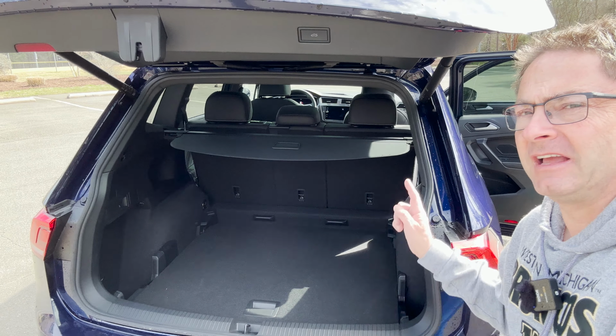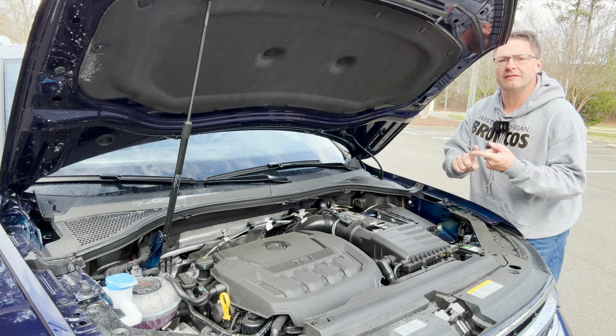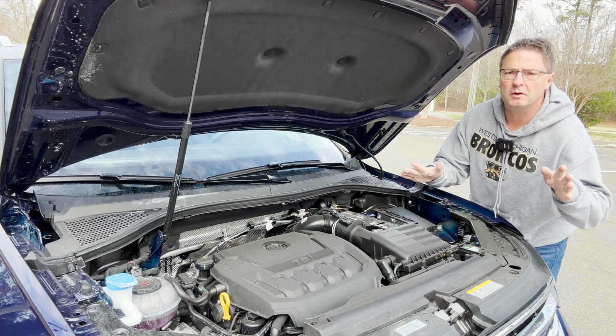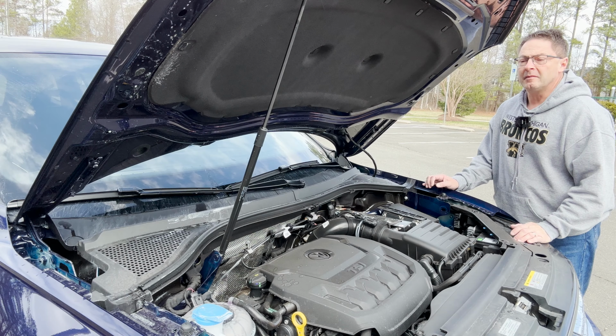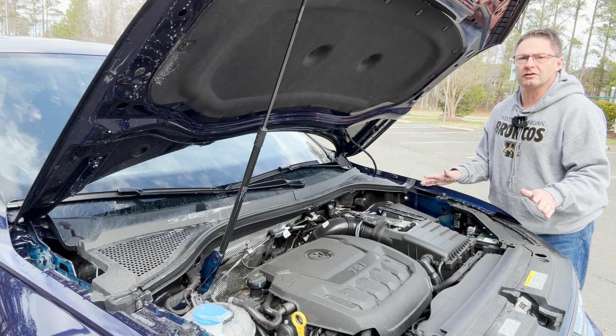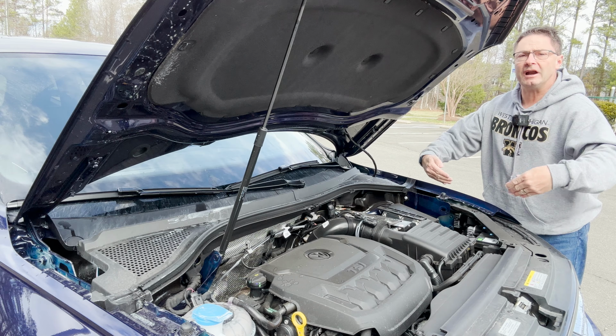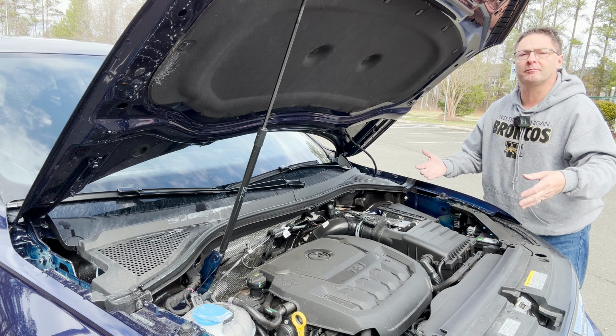This right here is a 2.0 liter four-cylinder turbo engine. It produces 184 horsepower and 221 pound-feet of torque. We're gonna match this with an eight-speed automatic transmission and four-motion all-wheel drive so that both the front and the rear can produce the best traction, the best grip on the road possible based on the conditions.